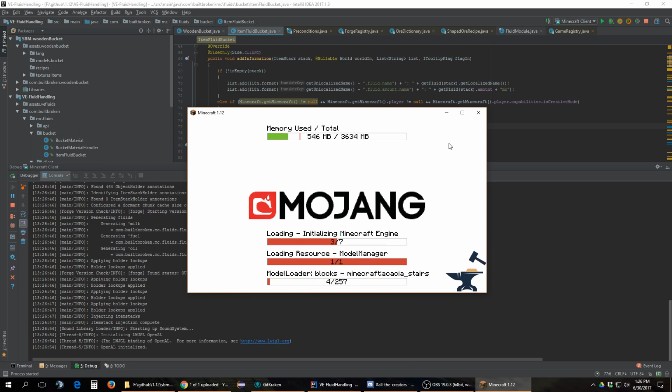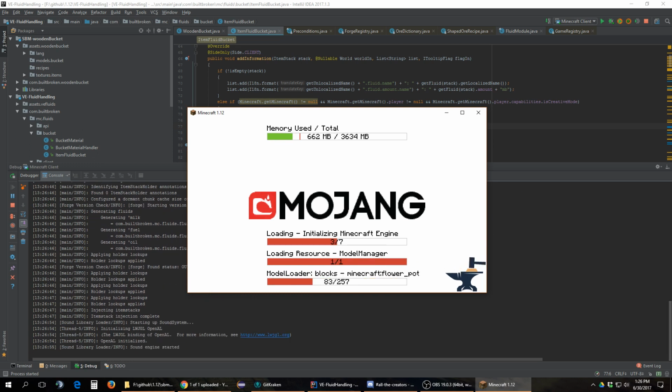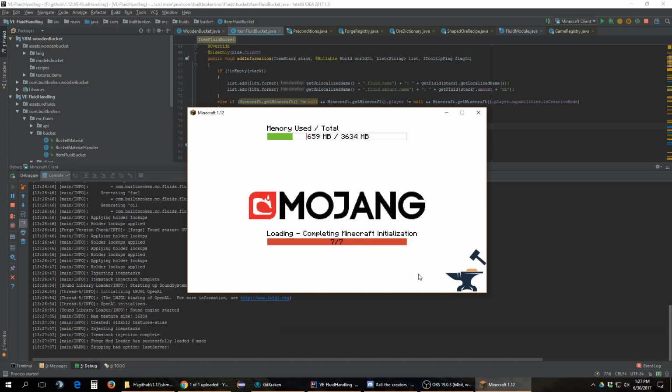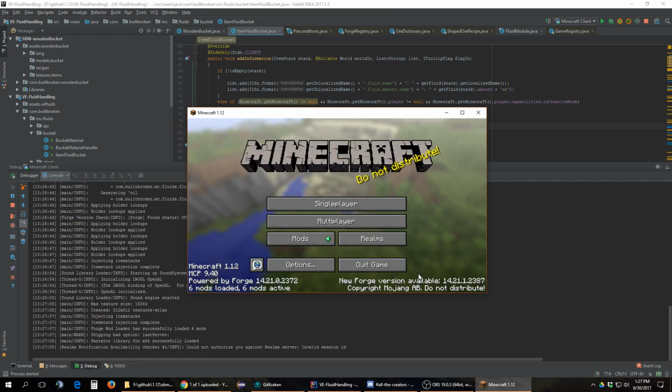Let's see. So just keep testing this, I guess. Get it working. As soon as we get this all functional and we know all the recipes are functioning and everything looks nice, we'll go ahead and build it. We'll then test it in a live client and a live server to ensure that it is not going to crash on us.